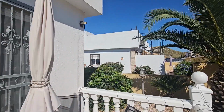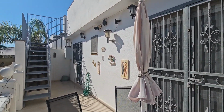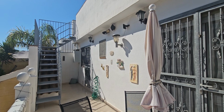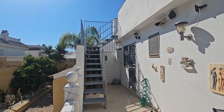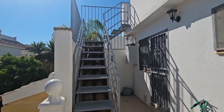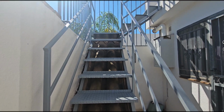I'm just going to pan down around here just to give you a view from a different angle. Got lovely lights and outside lights over the doorways, and again a lovely balustrade. So I'm going to take you upstairs, guys. I'll see you at the top of the stairs, and we'll have a look at the rooftop solarium.